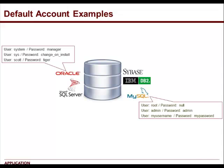Just to give you some examples of default accounts in databases, Oracle ships with quite a few of them. Oracle's got the account system with the password manager. That's a DBA level account in the database. The account sys is the most powerful account in Oracle. It's got the password change on install. Now, when you install a new Oracle database, you always log in with sys as the first thing that you do. You type that password in, change on install, and you'd think most folks would change that password right then and there. It's shocking how many production Oracle databases I've been able to connect to with the username sys and the password change on install.